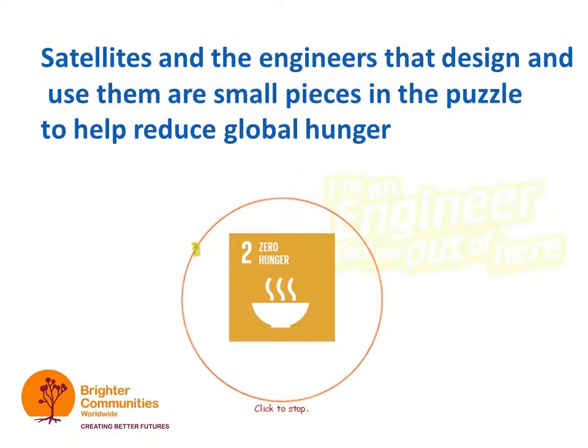So we can conclude by saying that satellites and the engineers that design and use them are small pieces in the puzzle to help reduce global hunger. And maybe you'd like to consider a career as an engineer and do your part to help in this struggle.